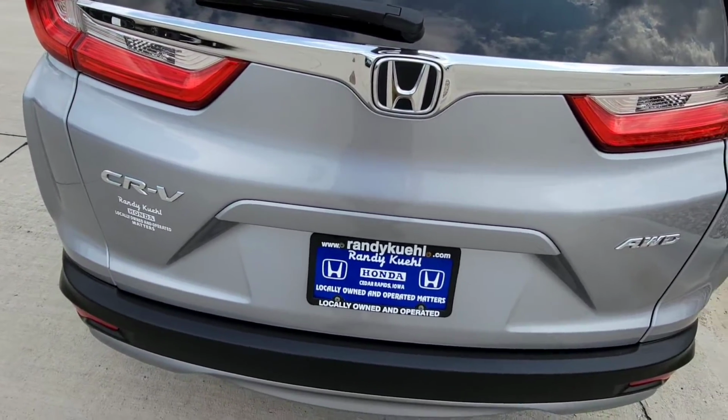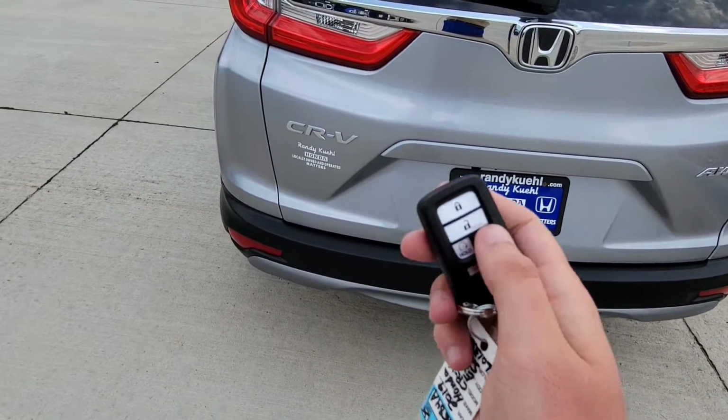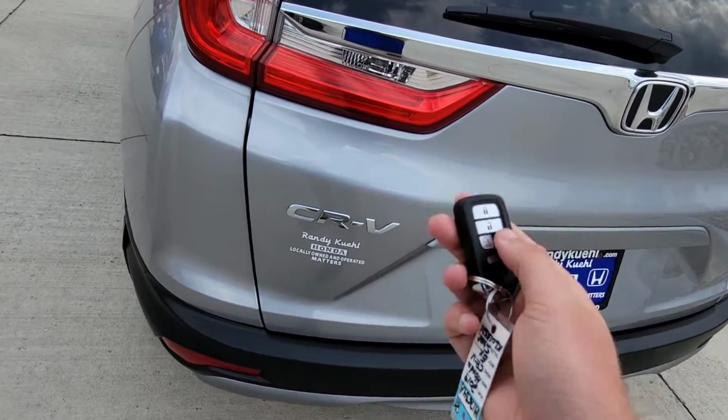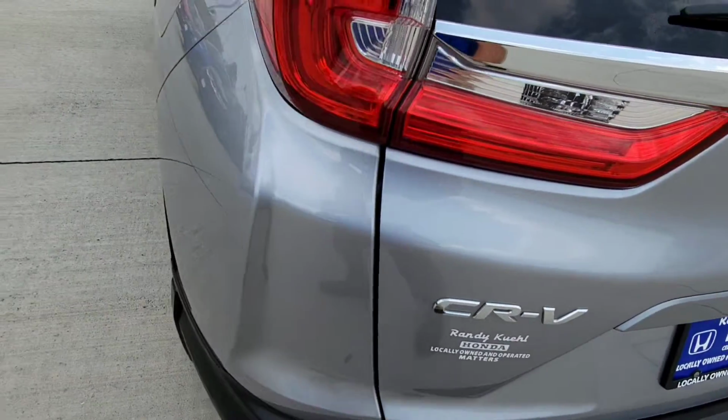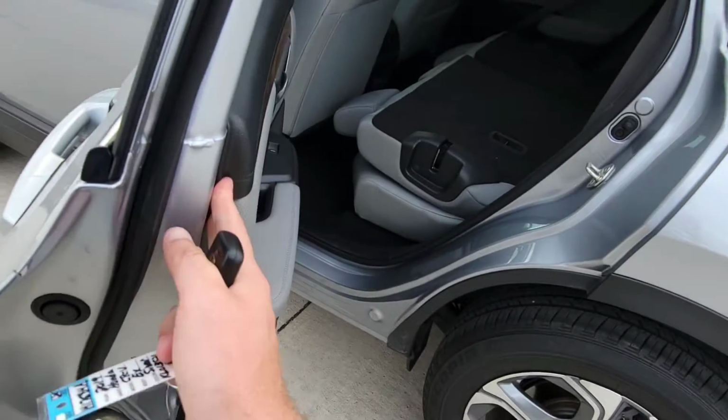Now, once again, that's a manual tailgate. All right, so the tailgate button right here simply just unlocks the tailgate only. So if you want to walk up to the vehicle, you can hit that, then it unlocks the tailgate without unlocking the doors. What I like about the CRV is how wide these doors open up.